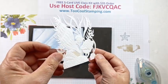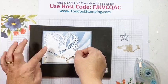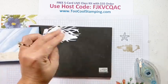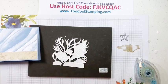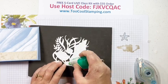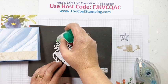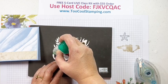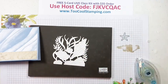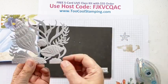It's so unique and so beautiful, and it just completely makes the card with one little piece of paper. So I love, love, love that. So we're gonna add that with a little bit of Tombow. So I'm just adding little dabs here and there. If you wanted to, you could use a sponge and sponge on the adhesive. Just little tiny dabs.